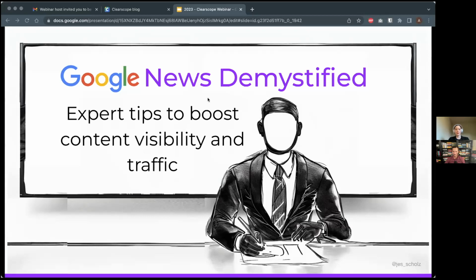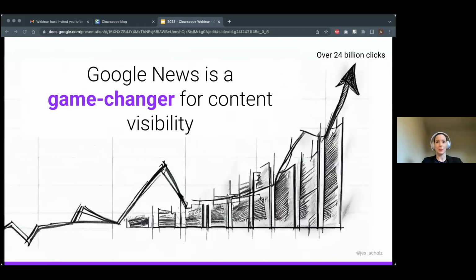So, when it comes to news, let's set the record straight. Google News optimization is not only for news sites. Any website which regularly invests in high quality content, original and timely content, can reach and engage audiences and drive quality traffic with Google News.